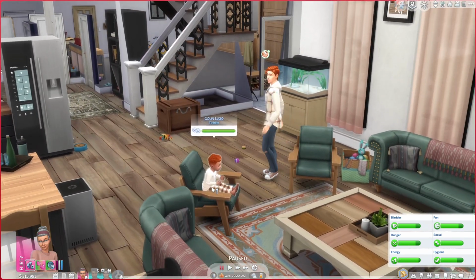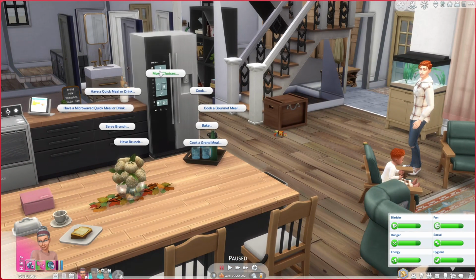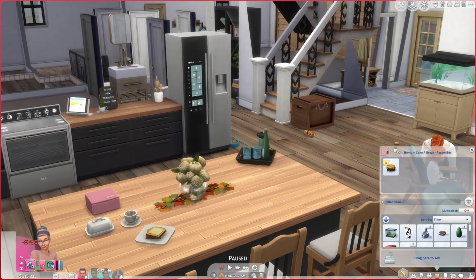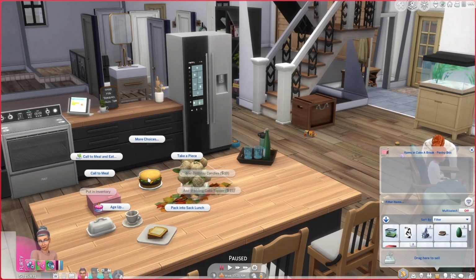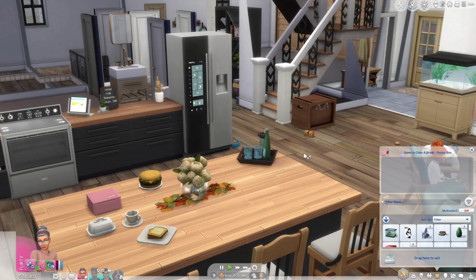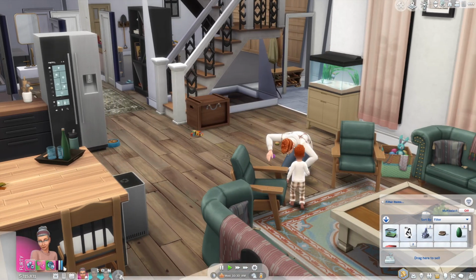I need to age him up very quickly. Let me go ahead and buy a cake real quick. I should be able to buy a cake. And I should be able to age him up, I'm hoping. Age up toddlers. Okay, cool. He's gonna choose his own trait, though. They're just fine, no big deal.